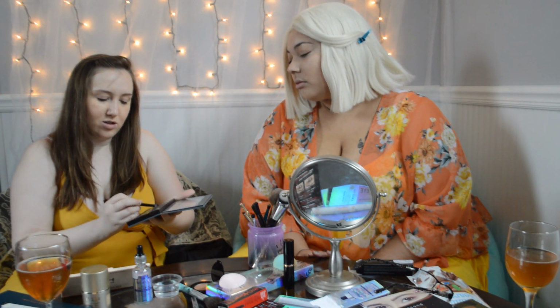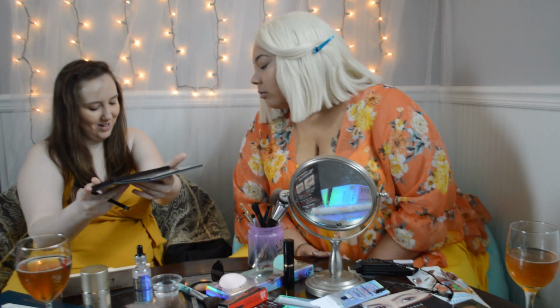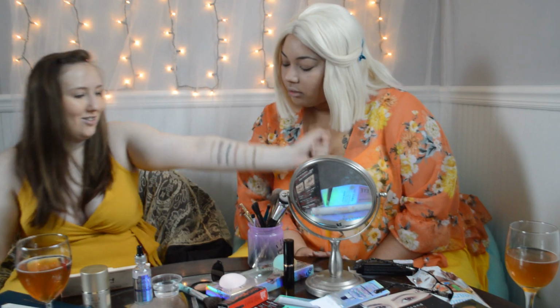Let's try this other shimmer color. I'm just really interested since that Cube didn't work. I want to see. This is called Electric. Ooh! Okay, all right, I really love that one. That one's really pretty.